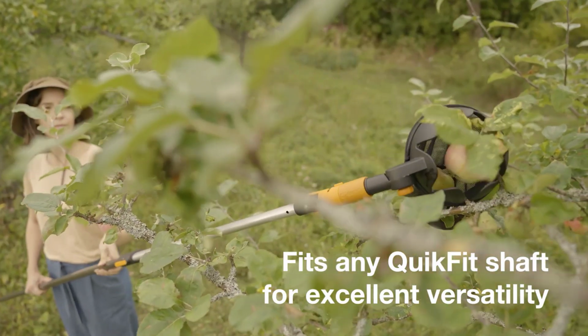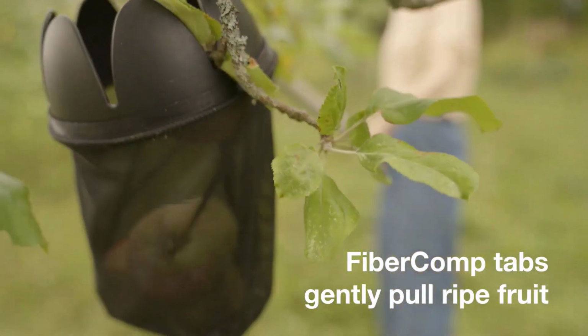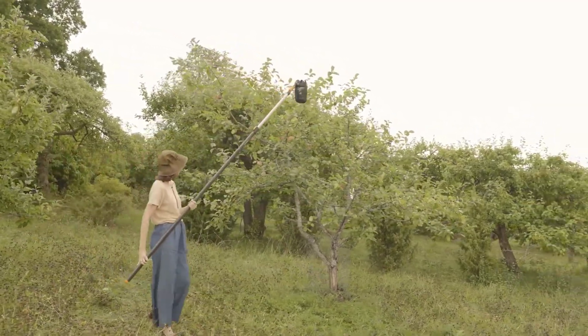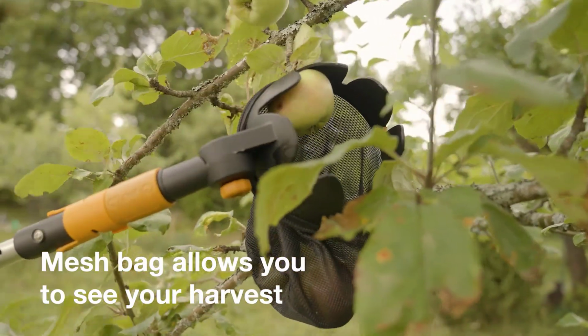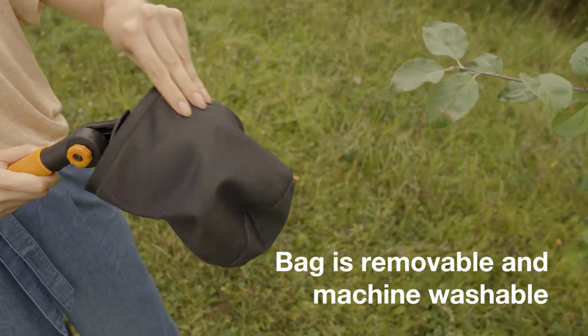For instance, its broad opening directs fruit to the end of the tips for easy pulling from the branch. And once it's been pulled, it gets deposited in the nifty see-through mesh bag, because you've got to see your yield and feel proud of yourself. Finally, it comes with a multi-tool head that's fully adjustable for pulling different types of fruits without worrying about damaging them.